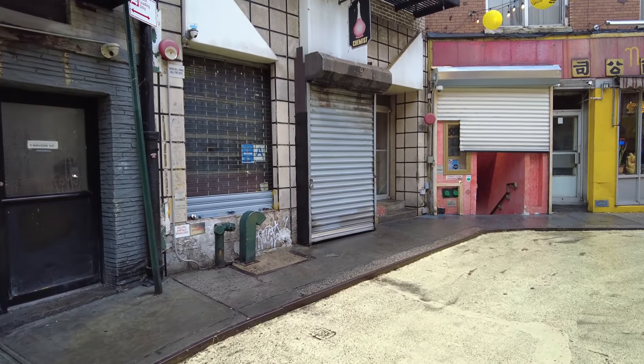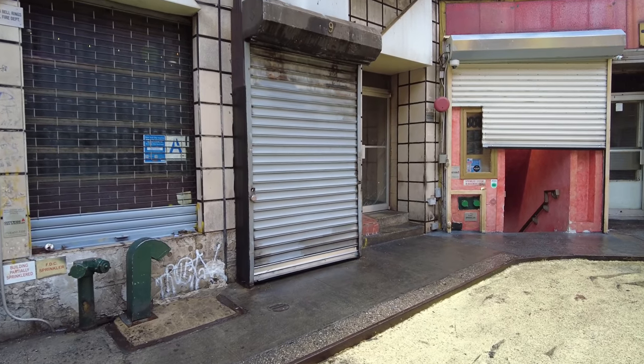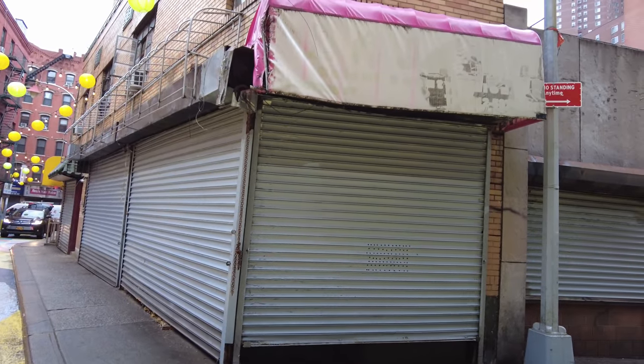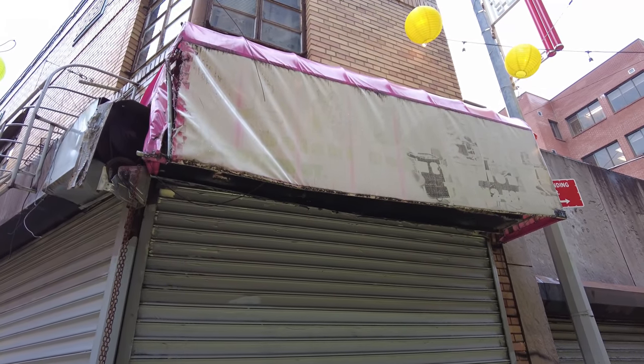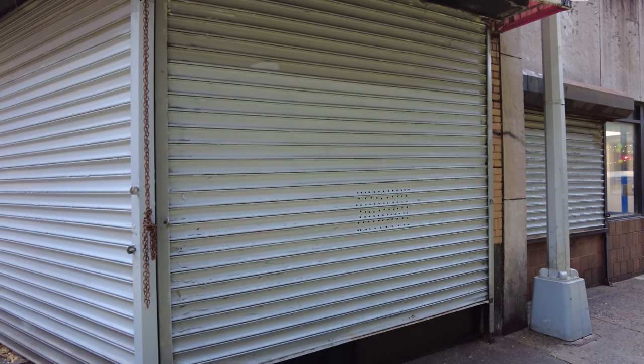This area here that says chemist is actually a speakeasy. And this entire corner here used to be a beauty salon. You could even see the canopy. It says Bai Shi Beauty Salon, but it's no longer here. It's been vacant for quite some time now.